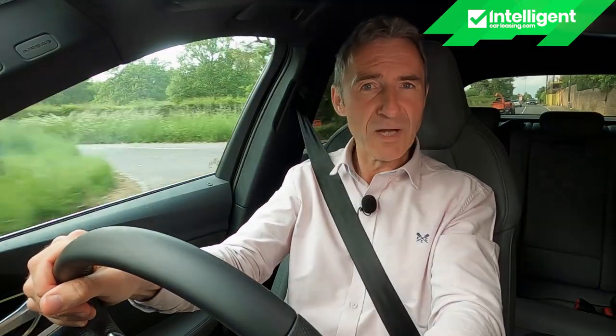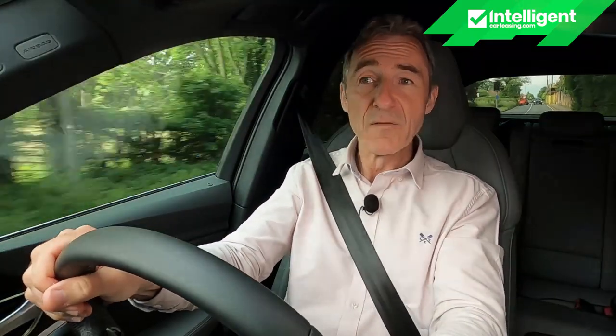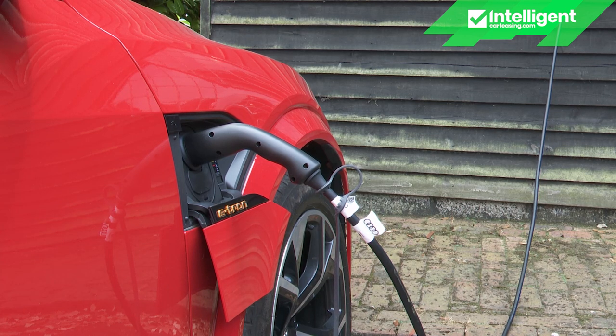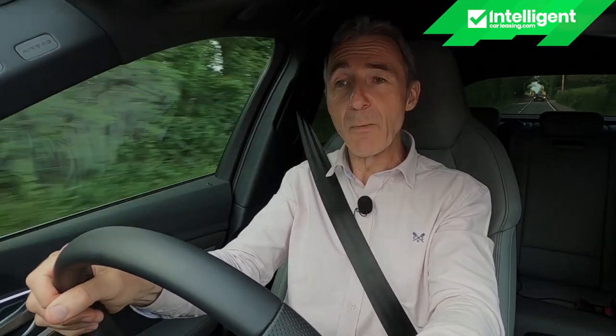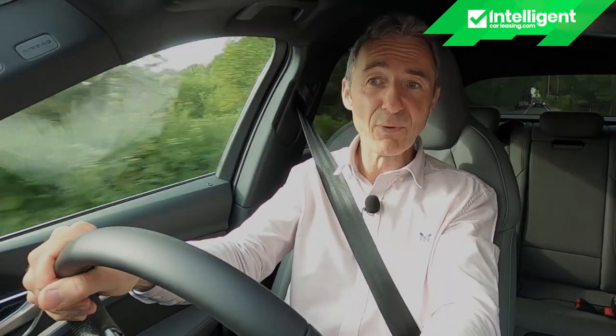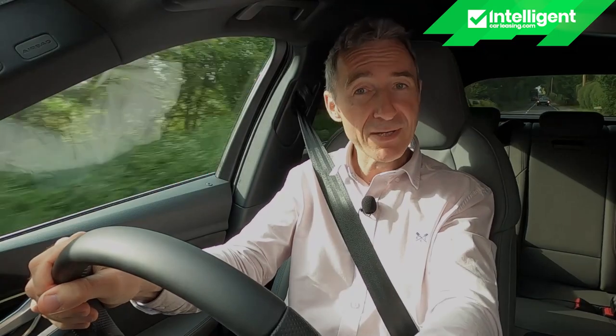But even these are quite an unusual sight in this country. Fortunately, most of your charging with this car will be done at home once you've had the 11 kilowatt wall box fitted that Audi's electrification partner Podpoint recommends. Once that's installed, it will replenish a 95 kilowatt hour e-tron Sportback from empty in 8.9 hours.